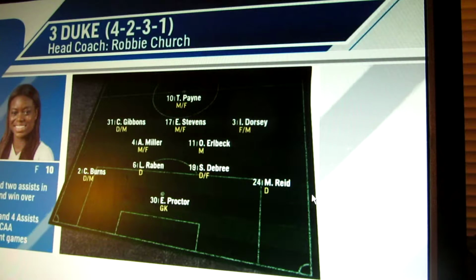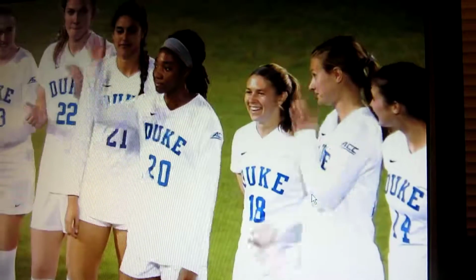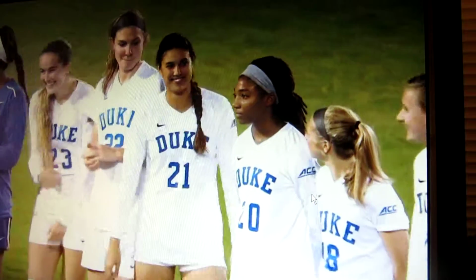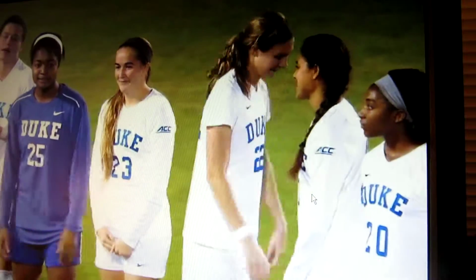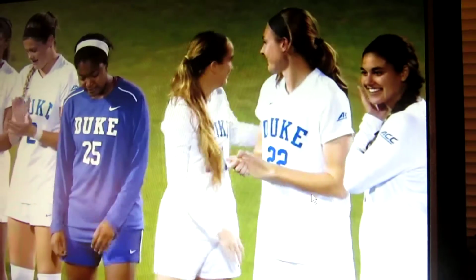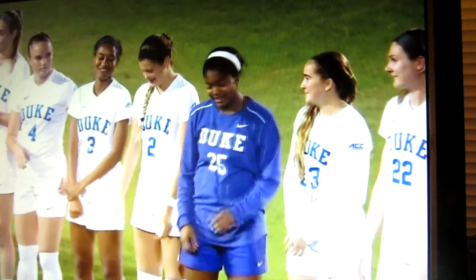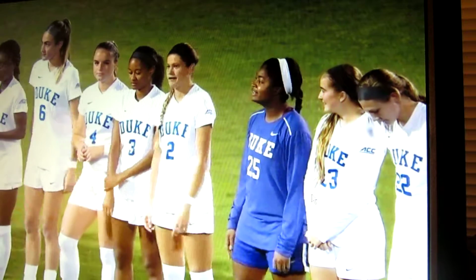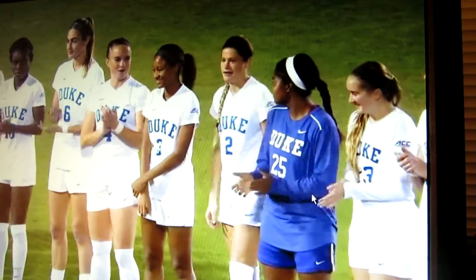Jared, maybe a couple of thoughts, high level, for you as we look toward this matchup. Somebody's going to head to the round of 16 in just a couple of hours. Maybe a couple of keys for each team. Yeah, well, I think one thing when you look at the Duke starting lineup, it's Christina Gibbons playing in that left wing position. Christina Gibbons has been one of the best players in the country, really, for the last 2 years. And she's been moved around a lot this year, played a lot of wing back, but she's got the pace and the tenacity to really cause problems for defense.